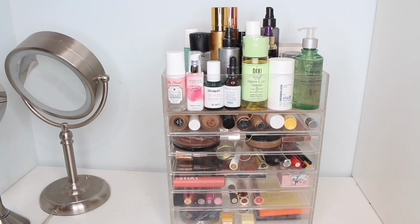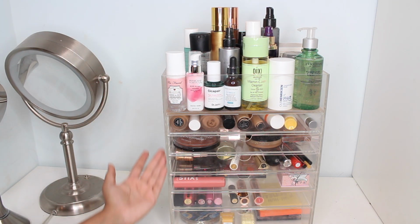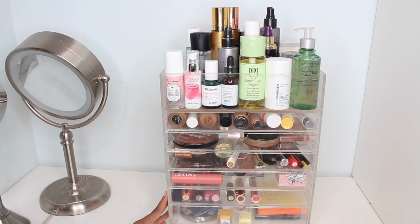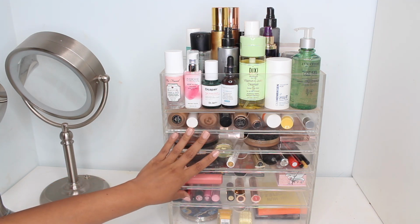Hey guys, welcome back to my monthly makeup basket, showing you everything that I plan to use this month, a few products that I've been loving, and also just a bunch of staples that I've been loving for months and months and months. We've got some skincare and makeup, and as always, any relevant videos will be linked down below, along with the actual basket itself.